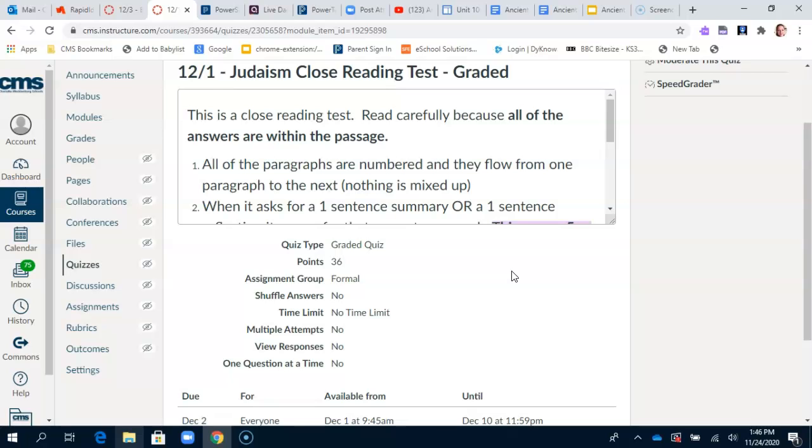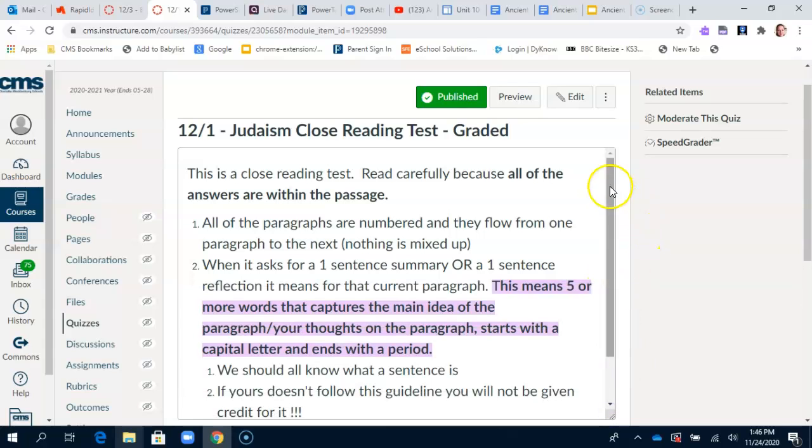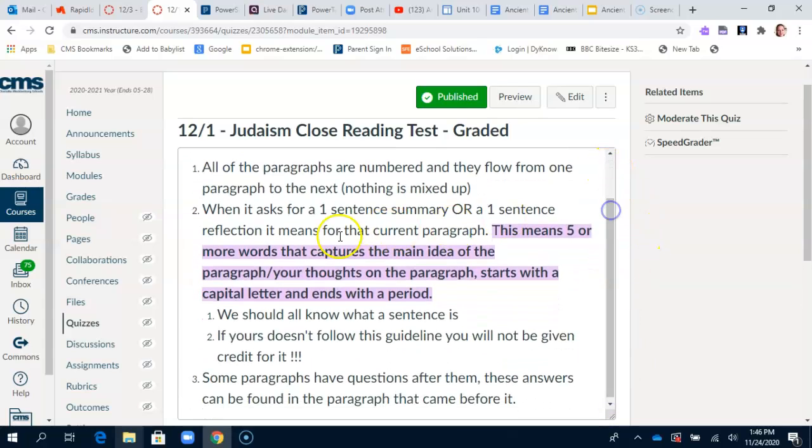There are not multiple attempts on this because it's a close read test, unless you decide an individual student needs another attempt. And if that's the case, just let me know and I can show you how to give them another attempt. Now, half of this quiz is graded for us, and the other half we just have to take a look at. But a couple of things to take note of is that when it asks for a one-sentence summary, it's also giving them the option of a one-sentence reflection.